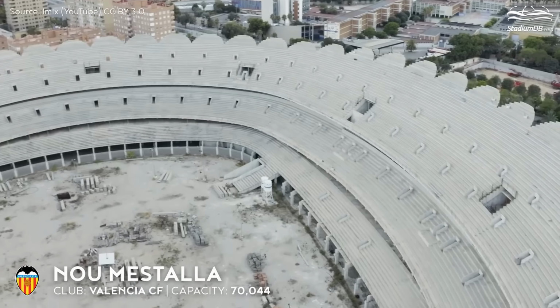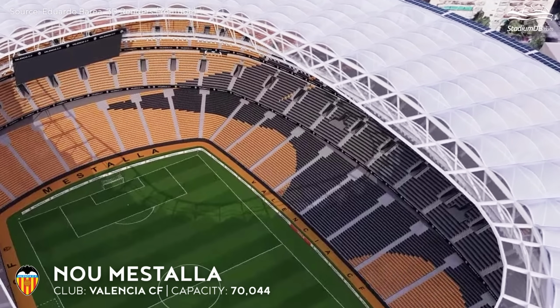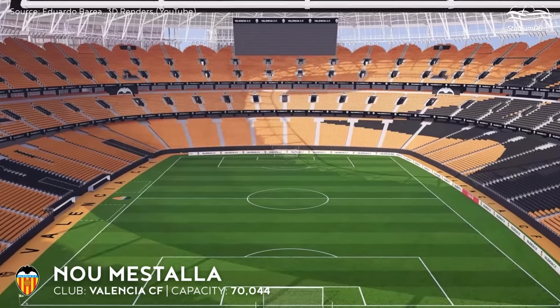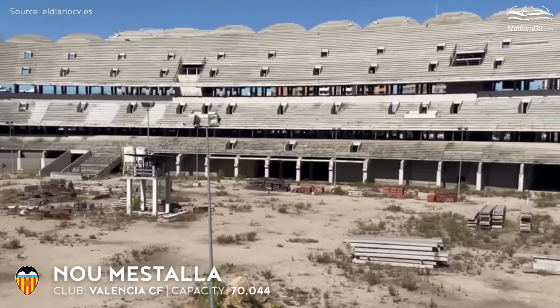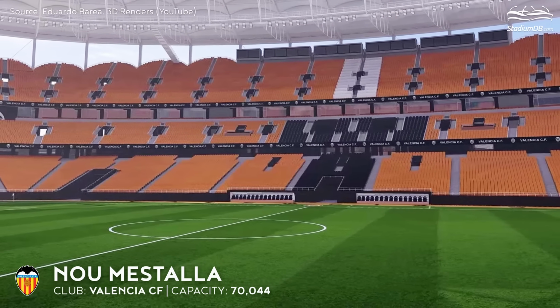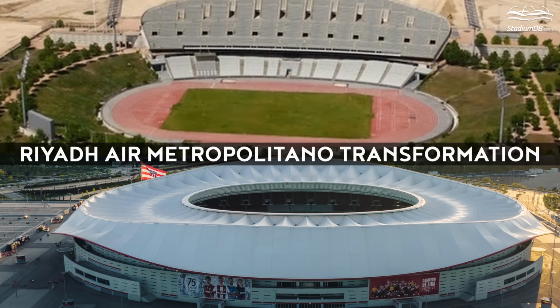When work resumed in early 2025, yet another redesign was unveiled. The previously planned sleek roof was replaced with a cheaper white membrane version, which lacks solar panels but gives the stadium a slightly more Mediterranean feel. Valencia will gain a major stadium capable of competing not only to host major tournaments, but also the UEFA Champions League final. Riyadh Metropolitano, Atletico Madrid.